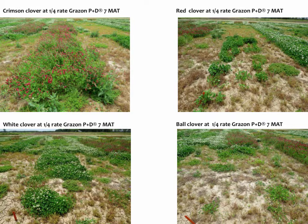These pictures show crimson, red, white, and ball clover when treated with a fourth rate of grazing P plus D, sorry. This is 7 months after treatment. So this is the very lowest rate of P plus D. And so even at the lowest rate of grazing P plus D, you can see that we had significant stand loss, though crimson seemed to tolerate it a little better than the others.